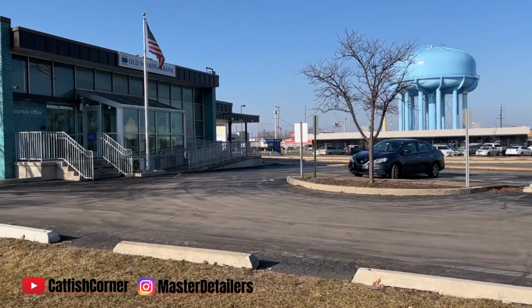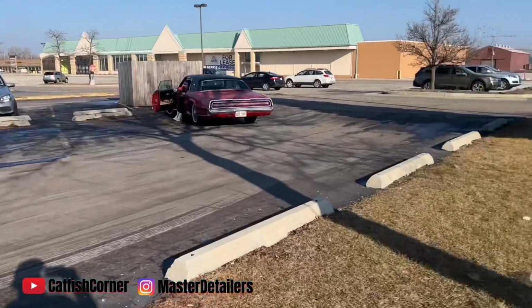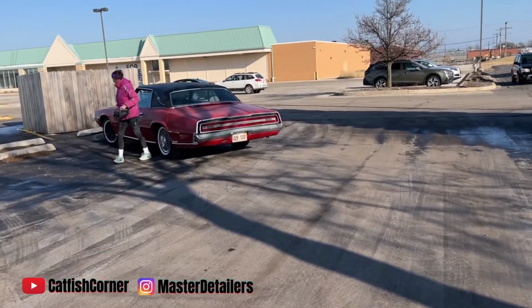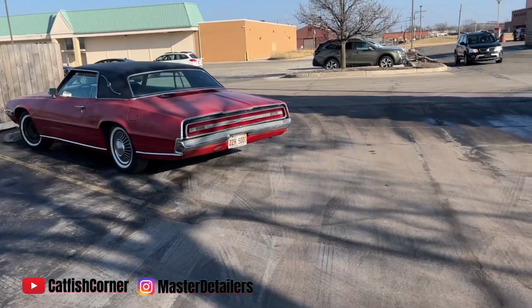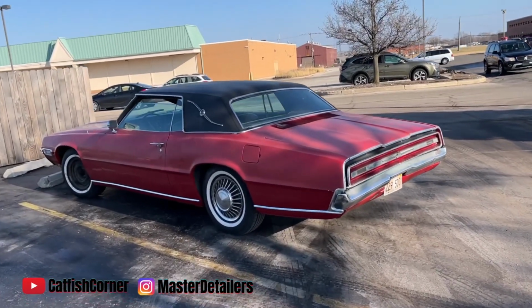Guys, I had to show you this. You know, the car wash is right by a bank, and look what just pulled up. Oh my goodness. Yeah, she's pretty, huh? What year is that? It's a '68. '68 Thunderbird, guys. Look at that. Man, guys, you never know when you come to the car wash what you're going to see.